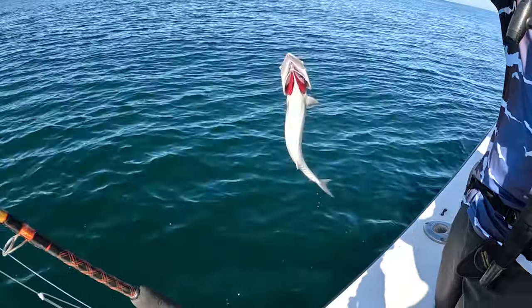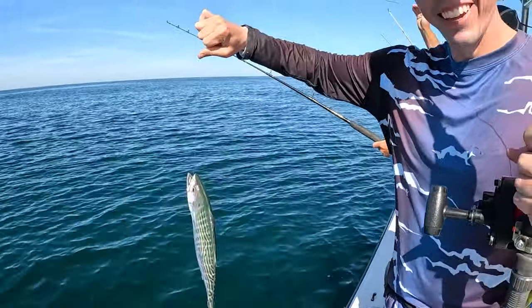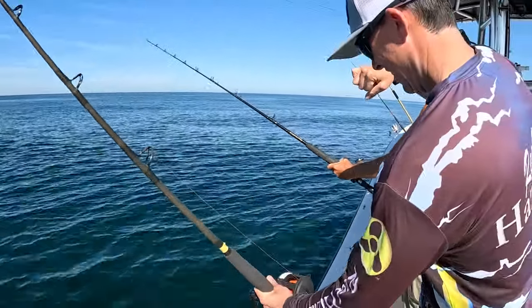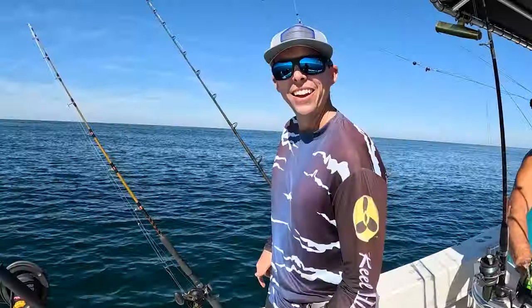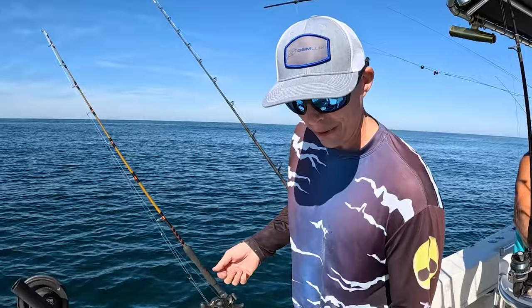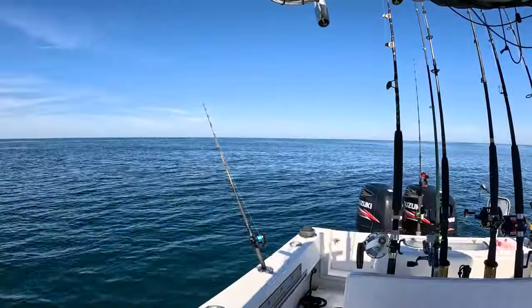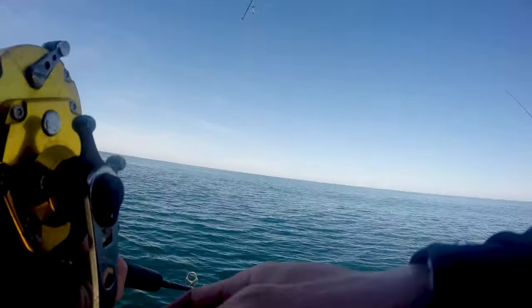I think he ate both. Who's eating all that bait? They actually had that happen on the trip. They had a sailfish or white marlin eat both of their lines. They both reeled it up. I'm gonna drop down to the bottom, see what's there.